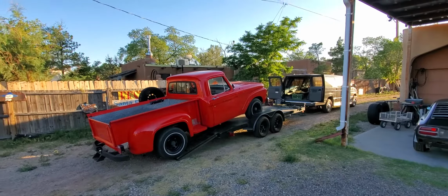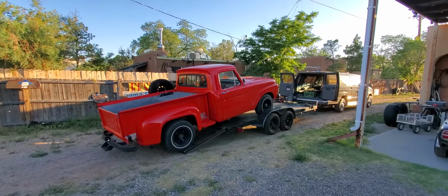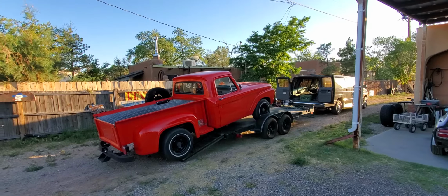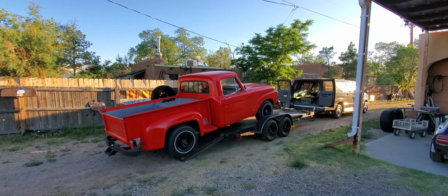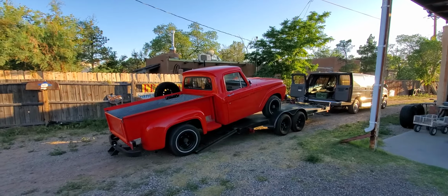And looks like it's another successful go-get-the-car adventure. Wait, we don't want to go that way. We're offloading.